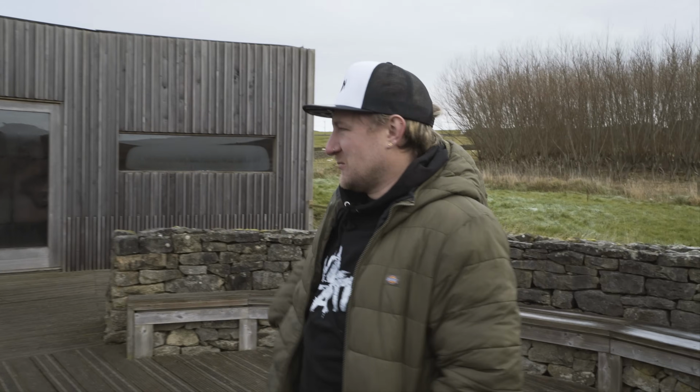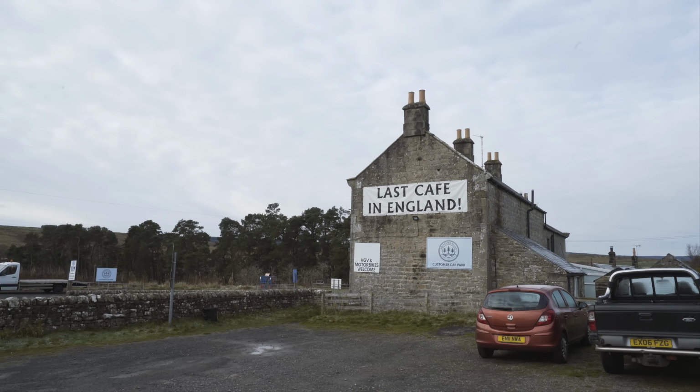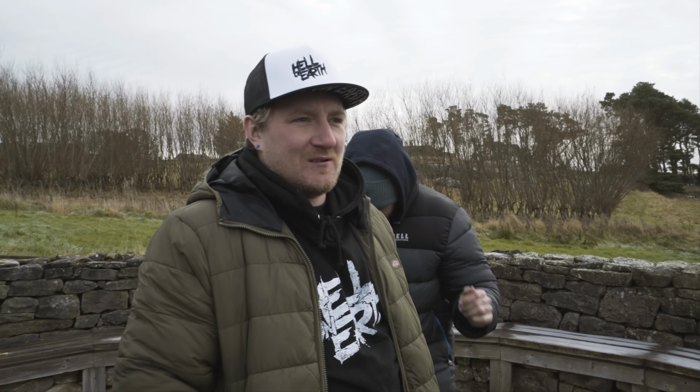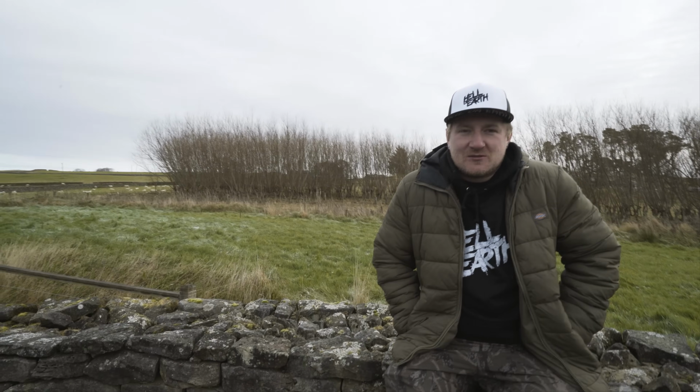Today we're here in Northumberland near some kind of museum for an old Roman fort, right next door to the last cafe in England. We've got about 24 hours to try and buy a camper van. We want to see if you can buy a camper van and go on a camper van holiday for cheaper than you can rent one and do that very same trip. So today we're going to trawl Facebook Marketplace and ring around to see if we can find a camper van. What's his budget? Around £1,000.